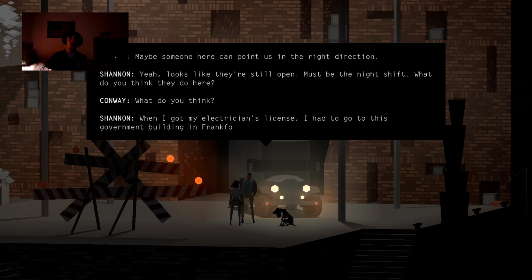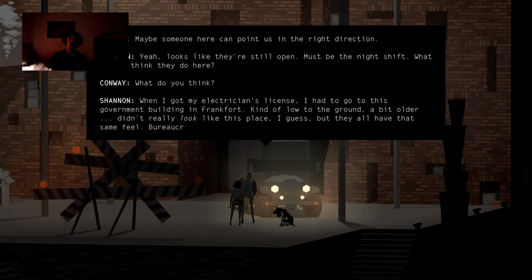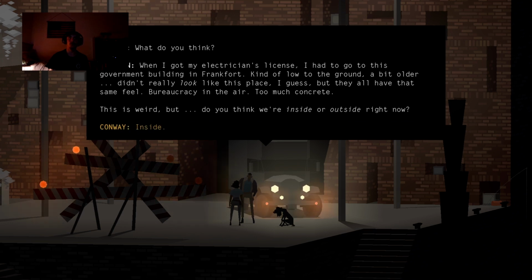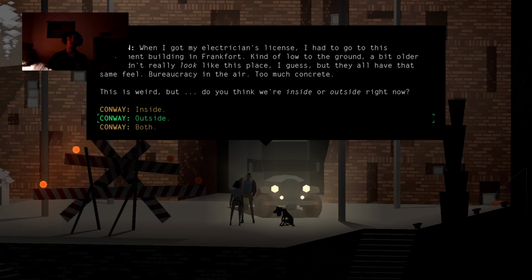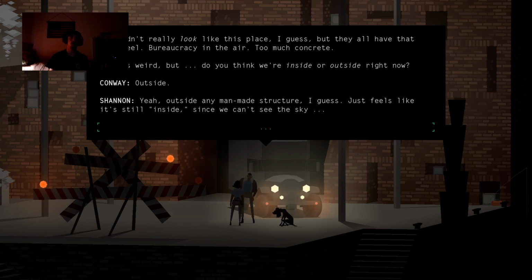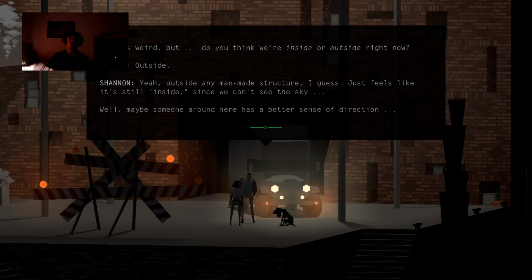Well, I got my electrician's license. I had to go to this government building in Frankfurt. Kind of low to the ground, a bit older. Didn't really look like this place, I guess, but they all have that same feel. Bureaucracy in the air. Too much concrete. This is weird, but do you think we're inside or outside right now? We're outside. Look. Yeah, outside any man-made structure, I guess. Just feels like we're still inside, since we can't see the sky. Well, maybe someone around here has a better sense of direction.